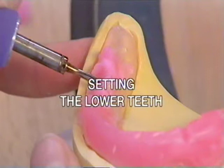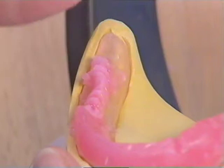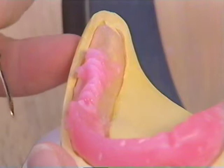So now, having positioned the upper right quadrant, I now set the lower right quadrant to get the intercuspation and to see the arch form, how it's going to go together. With Enigma teeth, it's possible to set the teeth in balanced or lingualized occlusion, depending on which occlusal scheme has been chosen for the patient. In Julie's case, Dr. Besford has requested balanced occlusion, omitting the last molar to reduce the load on the lower ridge. Also, Julie has an Angle's Class 1 molar relationship.